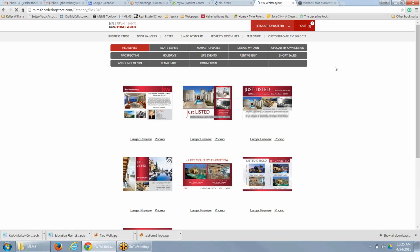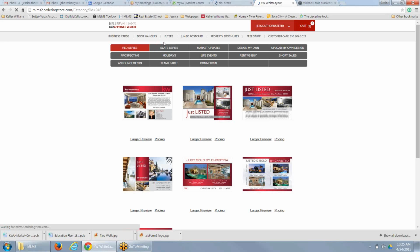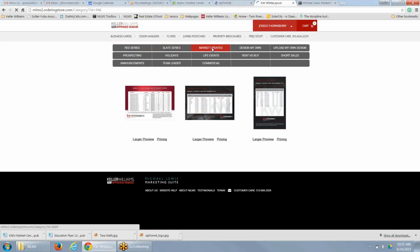Okay, so as you saw in the video that we watched earlier, there are several different themes of postcards and items that you can print. Standard always comes up, the Red Series. You have anything from property to just listed, just sold, quite a few options. Slate Series takes everything to the gray tone. Here's where you have the market updates. If you don't have a property to feature as a listing feature, you can send out postcards with market updates.